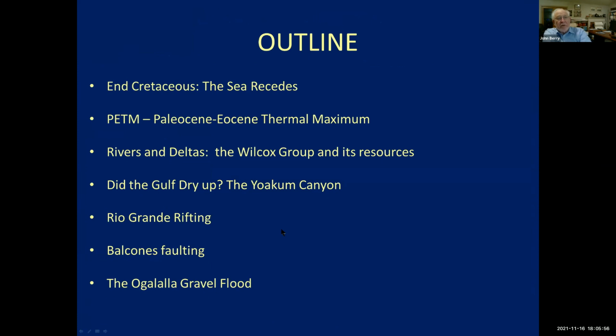So in outline, there'll be a couple of slides transitioning from the last talk. Then I'll cover the PETM, the Paleocene-Eocene Thermal Maximum, and the Wilcox group and its resources that were deposited during the Eocene climatic optimum. Then I'll discuss the rather controversial Yoakum Canyon, which is also in the Wilcox group, and I'll pretty well skip the Oligocene, which doesn't have any outcrop in the Austin area, and talk about the Rio Grande rifting and the Balcones faulting, and end up with the Ogallala, which is our major aquifer out in West Texas.